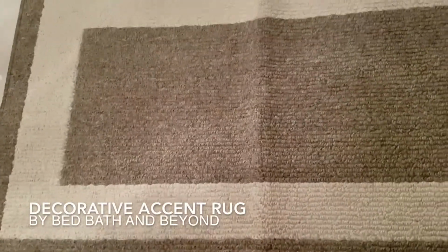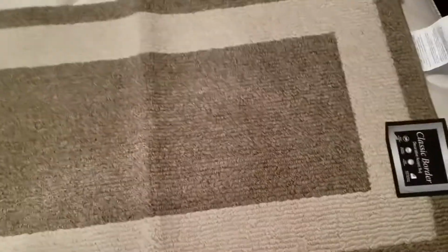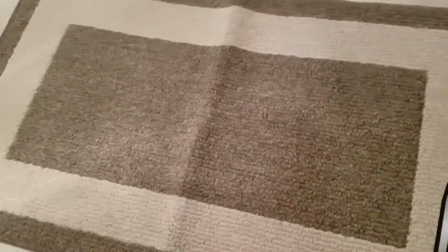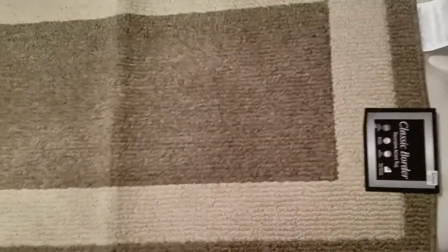I'm just here to tell you a little bit about this decorative accent rug that I just purchased. I was looking for something to put in front of the door where people come in, and hopefully they wipe their feet on the rug that's outside before they come in, but some people don't know how to do that. So the current one that I have right now is totally ruined. There's mud and stains on it, so I went and purchased a new one today at the store.